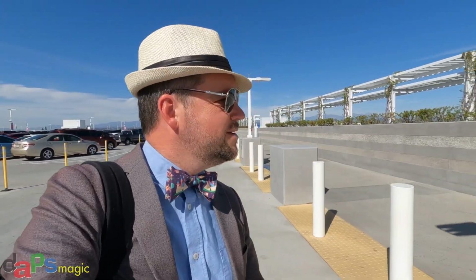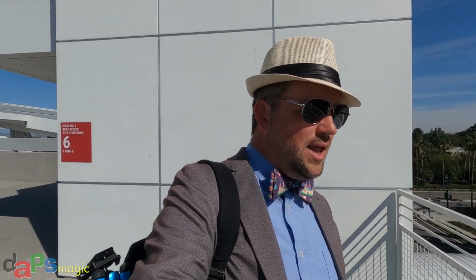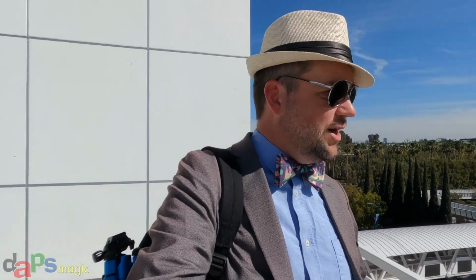I'm Mr. Daps, and I'm here on the Pixar Pals parking structure, which means I'm going to walk in today. I wasn't sure if I was going to do that or ride the trams since they are back now. But I think I'm going to walk through Downtown Disney, take a look at anything that might be going on in regards to the redoing of the west end of Downtown Disney. Mainly to see if the buildings have gone down any further.